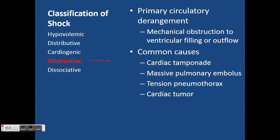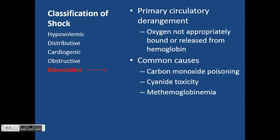As far as obstructive shock, this is related to cardiac, but it's basically when you have a mechanical obstruction to ventricular filling or outflow. Classic ones include cardiac tamponades, such as those with pericardial effusions, a massive pulmonary embolus, any form of pneumothorax that's under tension, and of course any kind of cardiac tumor. And finally, dissociative shock is when you have a problem with oxygen utilization, meaning oxygen can be brought to the cells but isn't either released or used by the cells appropriately. Common causes, carbon monoxide poisoning, cyanide toxicity, and of course methemoglobinemia.